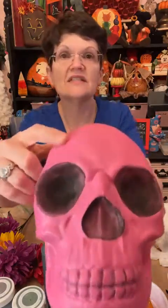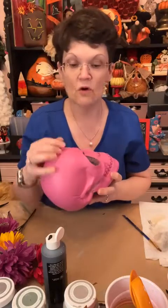All right, so this has a little design on it right here. I don't know if y'all can see that very well, but it has one. And you could take a little paint if you wanted to kind of accentuate those.